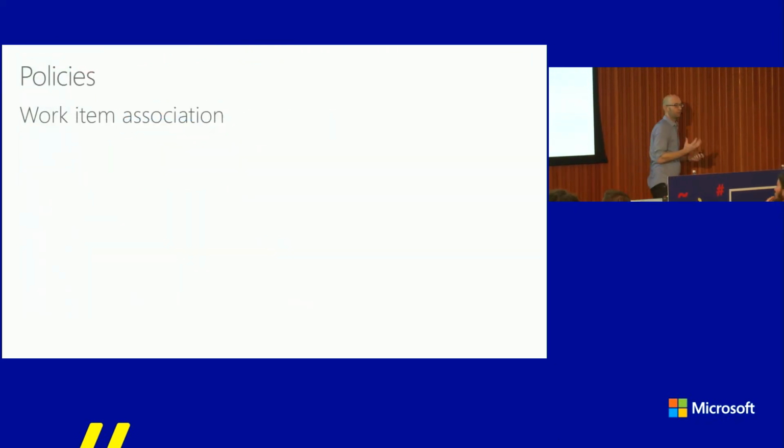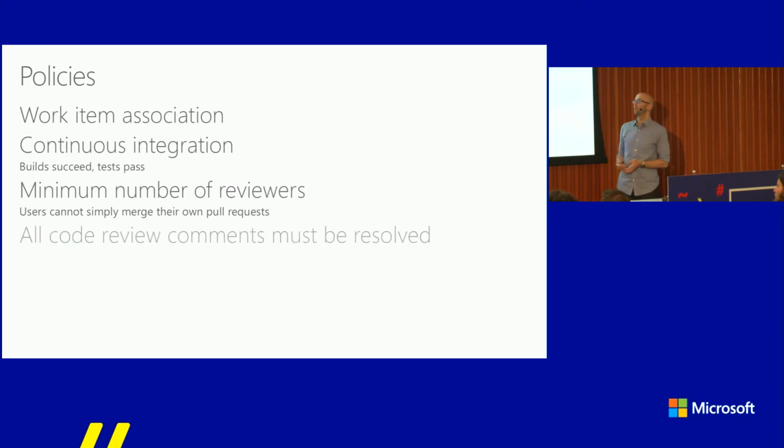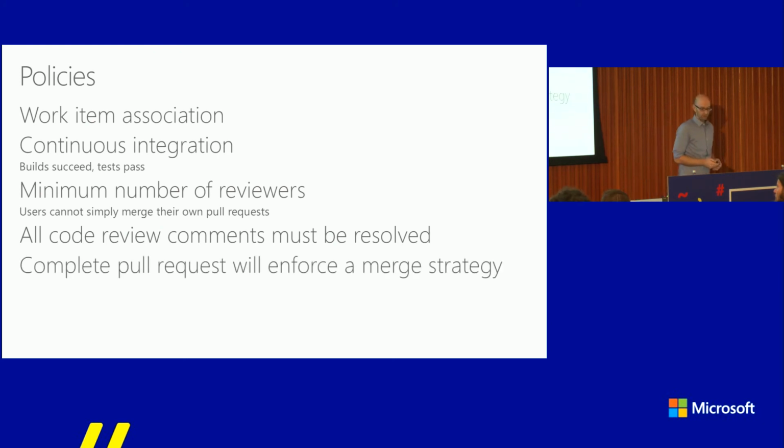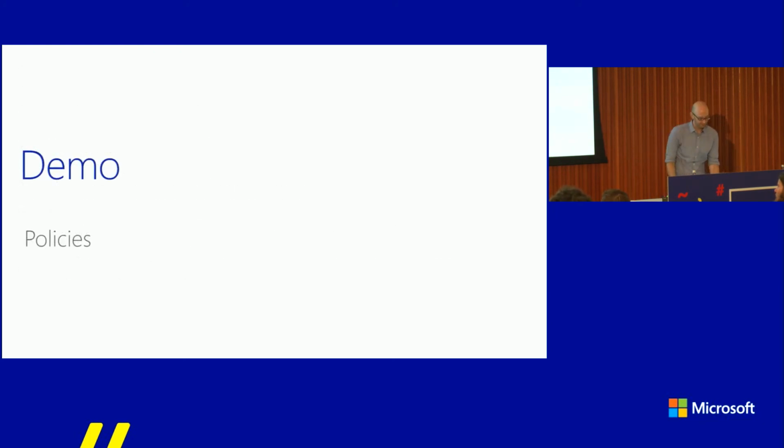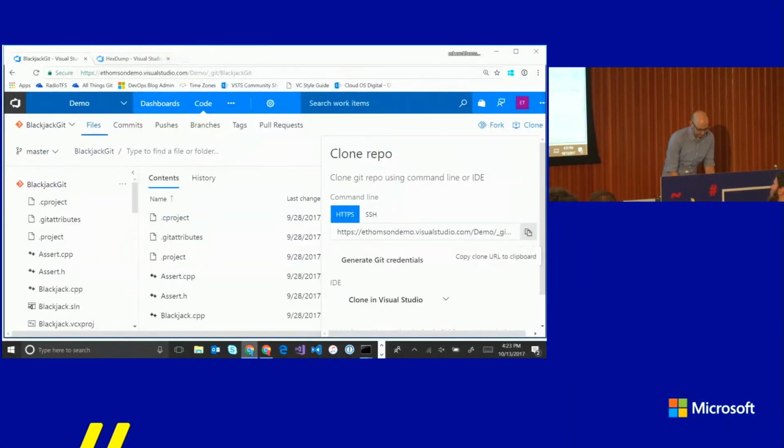The nice thing is that computers can do this for us. We can use computers to make our lives easier. We can run static code analysis as part of our continuous integration, and we can enforce that continuous integration through a build pass and by turning it on as a policy. We have a number of policies, at least in Visual Studio Team Services, that you can enable. So let's actually jump in and take a look at what these actually look like.